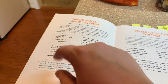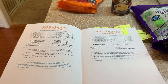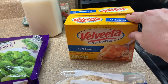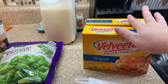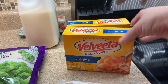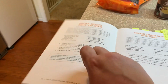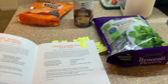This one did call for the frozen mac and cheese, thawed out, like the frozen TV dinners. But instead, I'm gonna go ahead and just mix up and use the Velveeta shells and cheese. I think it's gonna do just as good. I got 2 of these because it said 40 ounces of the family style mac and cheese. So technically, even if I do both of these, this is half of that, so I'm going to be adjusting it for just half the recipe. If you do purchase this cookbook, this one is on page 22. So let's go ahead and get started.